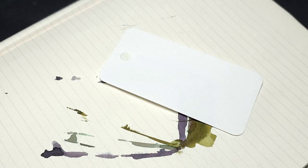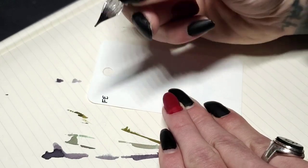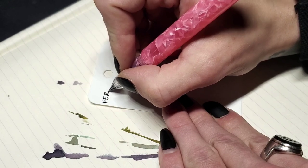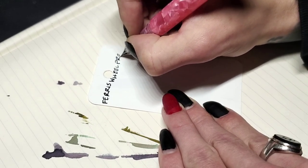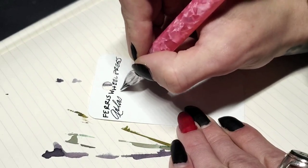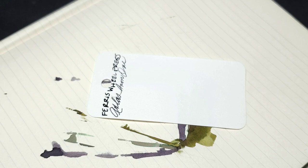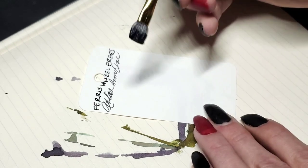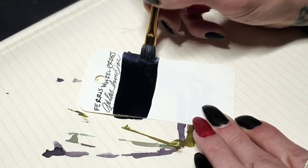Oh, this also seems pretty wet. I mean, it's just the dip or the angle of the pen, something like that. I don't need to shake it again. It'll be fine. Woo! Nice deep dark gray. Kind of on the cool side.